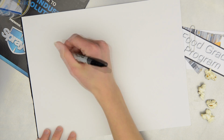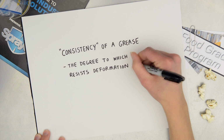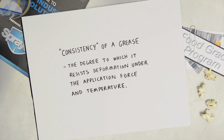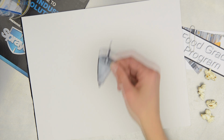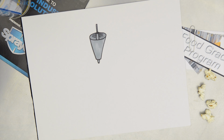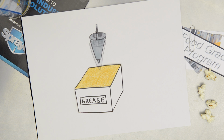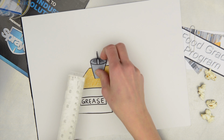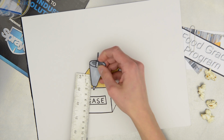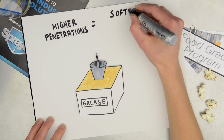The consistency of a grease is defined as the degree to which it resists deformation under the application force and temperature. It takes into account the plasticity and viscosity of the grease. The ASTM test for consistency features a specific cone that is allowed to sink for 5 seconds under its own weight into a sample of grease held at 25 degrees Celsius. The depth that the cone penetrates into the grease is expressed in tenths of a millimeter and reported as the penetration of the grease. Since the cone will sink further into soft greases, they will have higher penetrations.